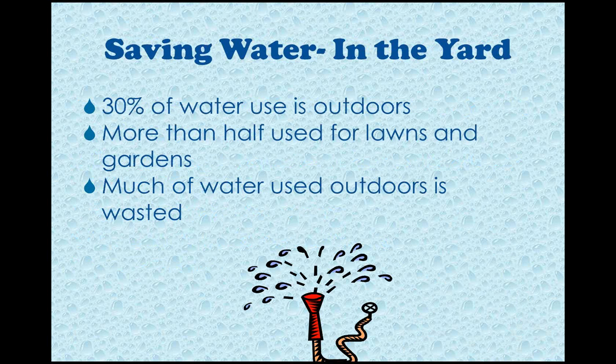So, saving water in the yard. About 30% of home water use is outdoors, and more than half of the water that's used outside is for lawns and gardens, as opposed to things like washing your car. Much of the water that's used outdoors is actually wasted. About 50% of the water used outdoors, or the water used for lawns and gardens, is wasted. So I just have a few different tips for how to save some water and subsequently money in your yard.